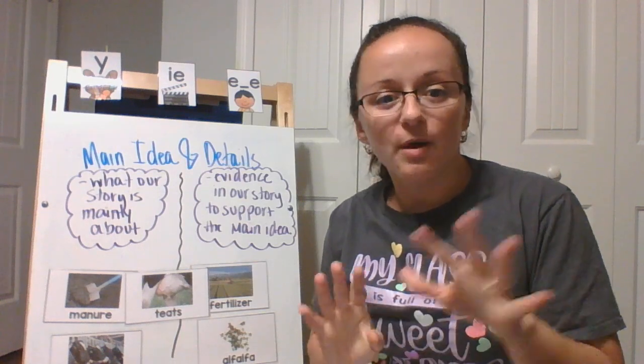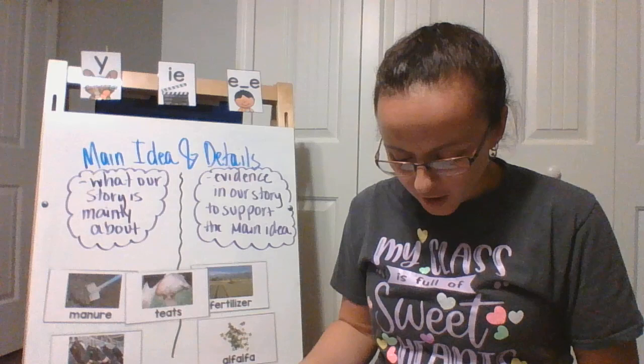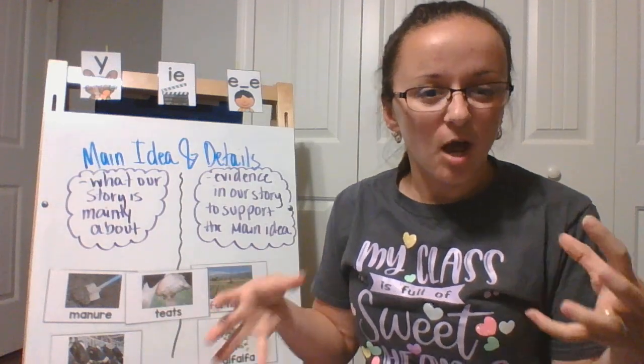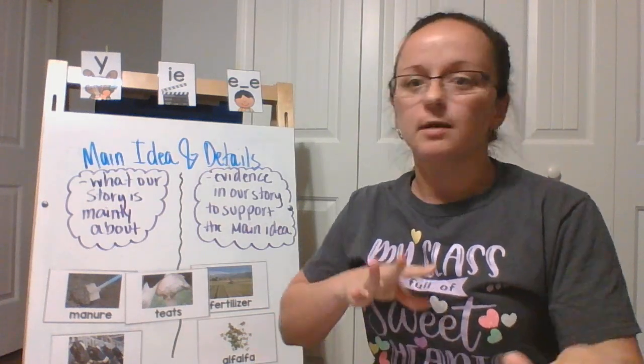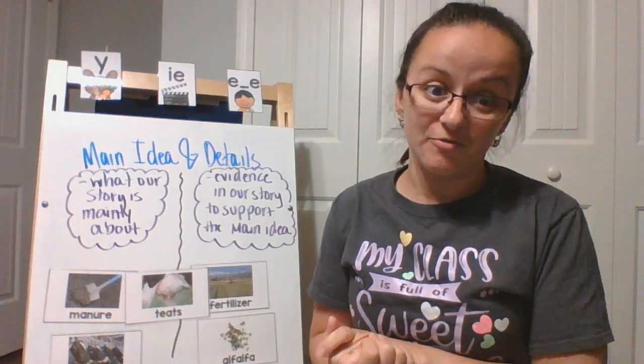So if you could, just whoever you're with, come up with a movement for manure. So manure is the waste material from animals, like cow manure, it stinks. Okay, so just come up with some of those movements, like manure is the waste material from animals, and then kind of come up with a movement for that.